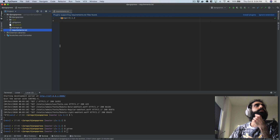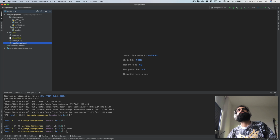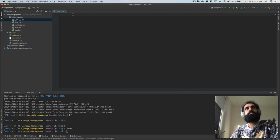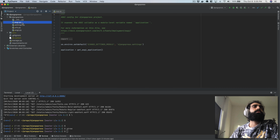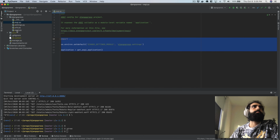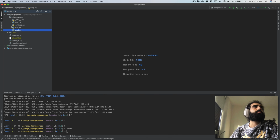All right, folks, let's talk about the rest of the files. These are the configuration for Django. So this is an init.py file. You're always going to have this in a Django package or module or library. These two you don't want to touch. They just run the WSGI and ASGI. These are Python web servers basically. Again, you're not going to be editing these.